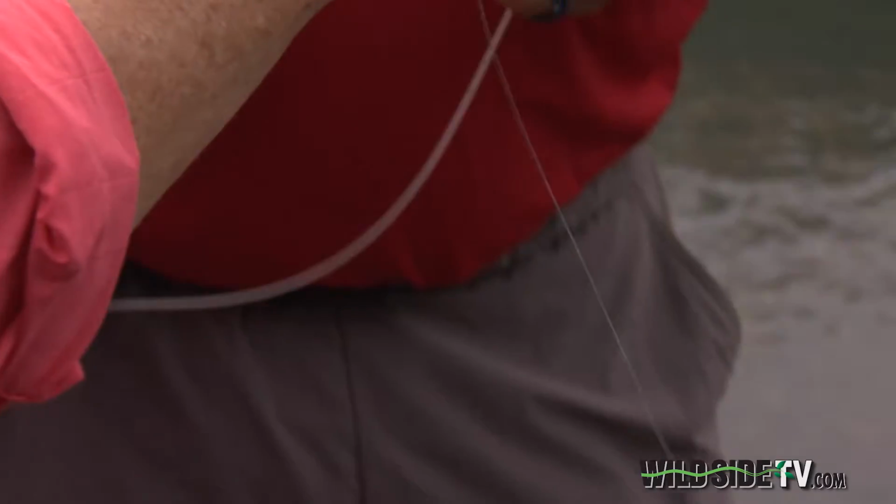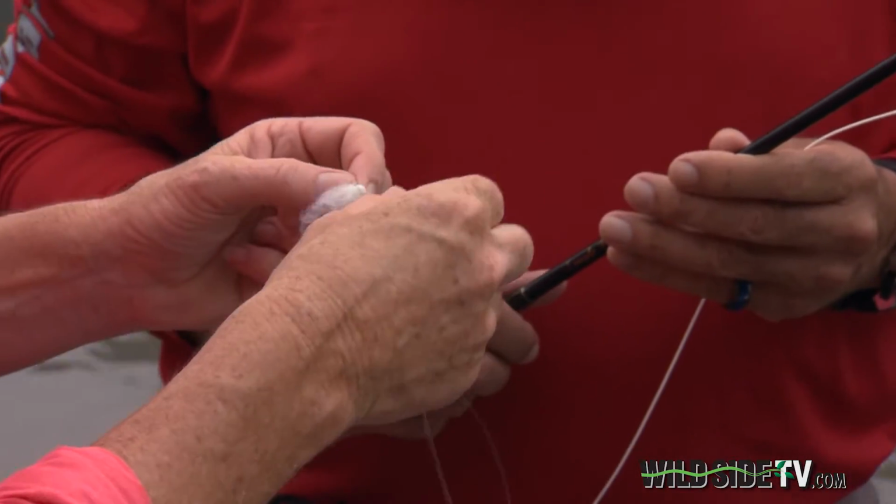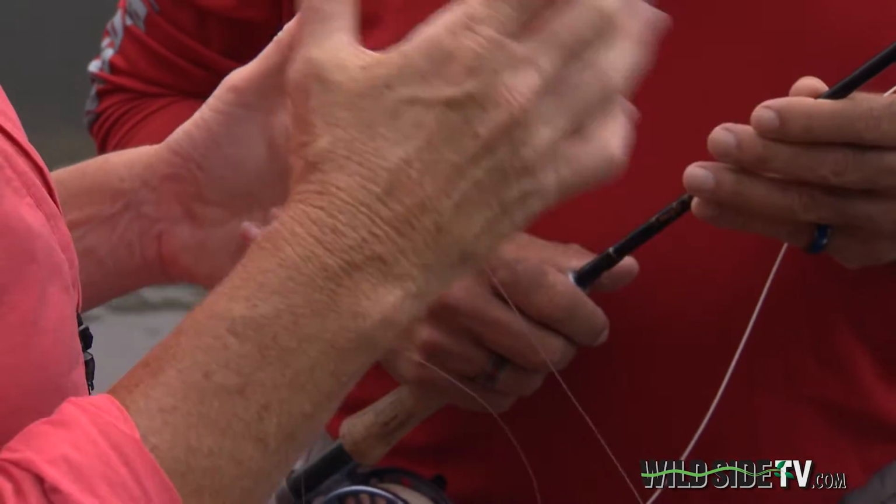Whether you're fishing for bass or trout, the first step is figuring out at what depth the fish are feeding. If I had to list some of the top reasons people don't catch fish out here, it's that they don't pay attention to their depth. They get out of the car, they rig up their line, they put on their indicator, and then they don't change the indicator the rest of the day.